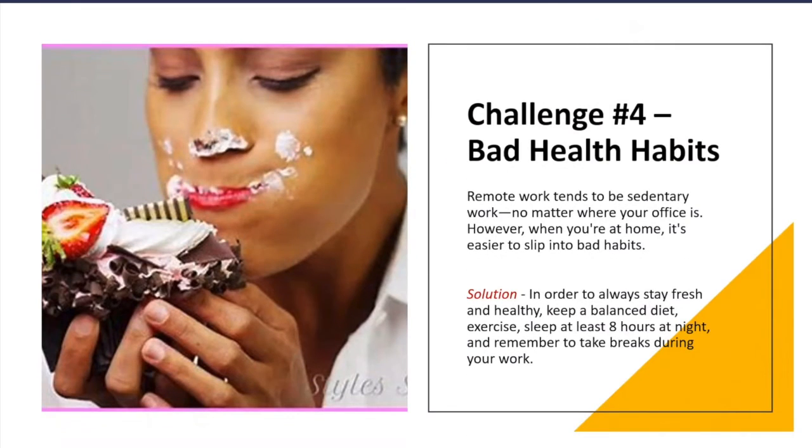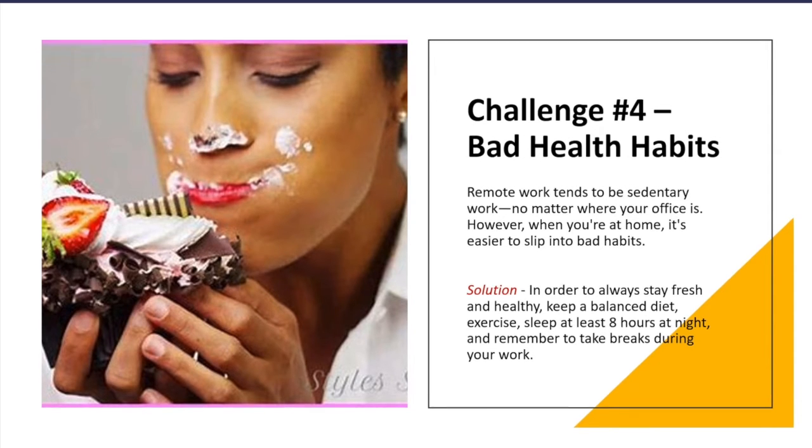And finally, those bad health habits. That kitchen is just a hop, skip, and a jump away, and it's too easy to head there and grab something to eat a little too often sometimes. And because we're not involved in drive time in the morning and afternoon, we're going to bed later, we're getting up later, we're not getting the sleep that we need. So it's important to develop a routine and keep that, and take breaks during the day. Get up, walk away, go to your deck. If the sun is out, take your lunch out there, whatever you need to give you that break during the day.